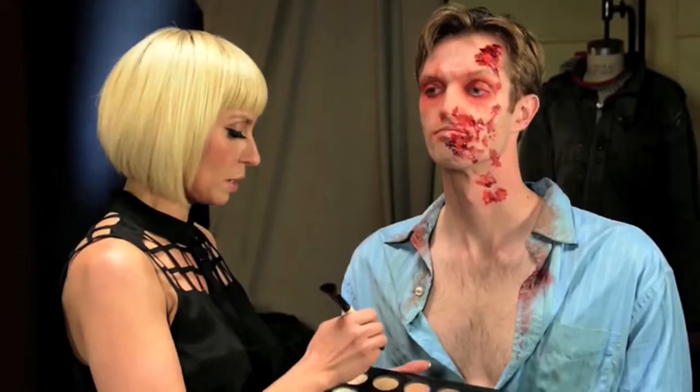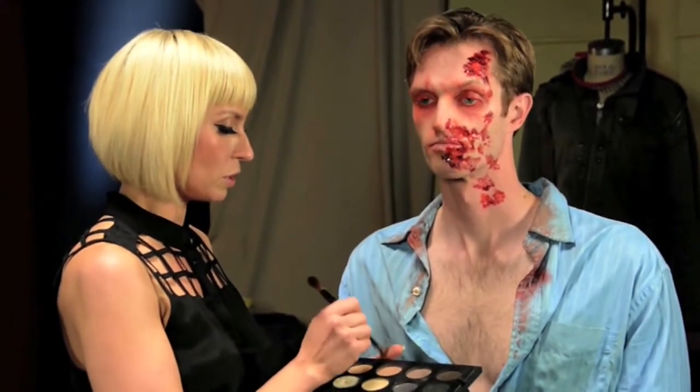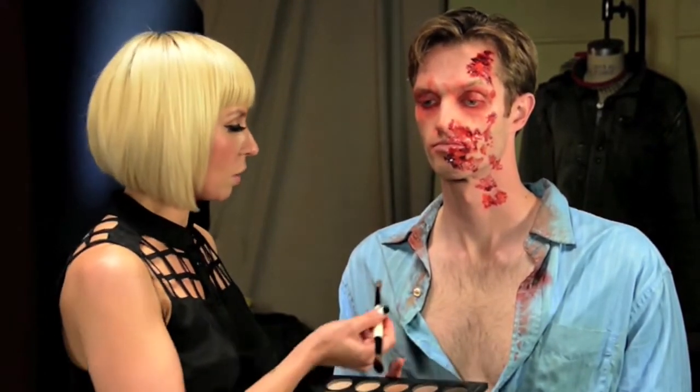We just finished doing some dimension, adding some depth to some of those decayed areas. Now we're going to go over the bone structure and just make the zombie look a little bit like he's lost a little weight. The way we're going to do that is with a little bit of eyeshadow. I'm going to start with a slightly darker color. And with this, you definitely want to make sure you don't have too much pigment on the brush, so I like to wipe a little bit off onto my hands.